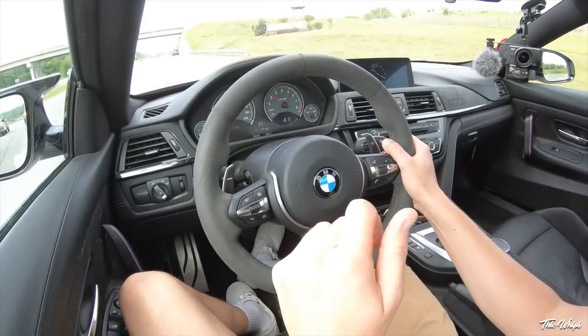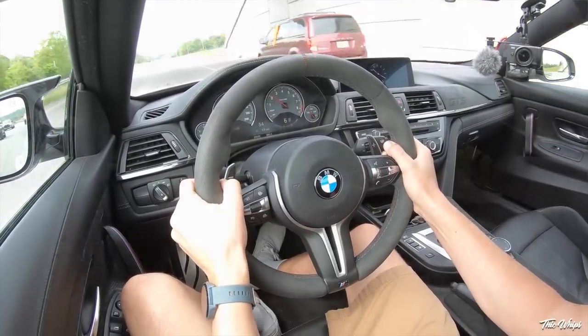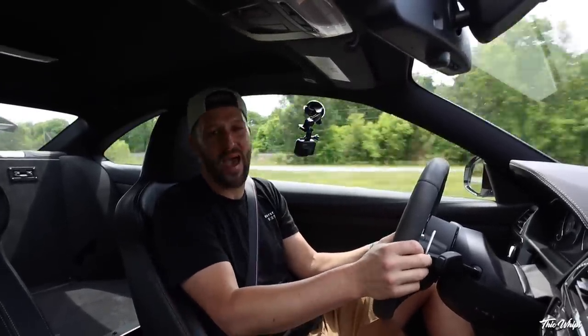You don't need coffee when you have a car like this. It's just going to wake you up on its own. But this is definitely one of those cars that you can just buy and it's going to do everything right out of the gate. And I think that that's just so badass.